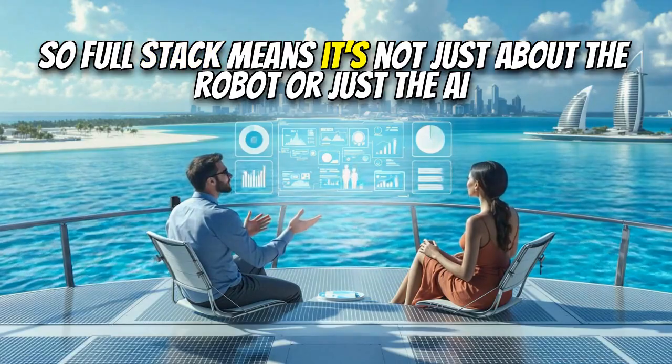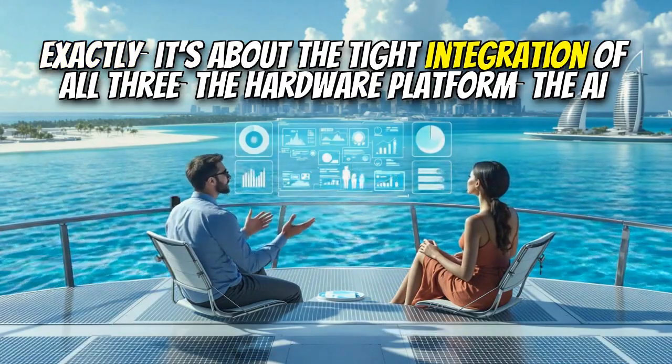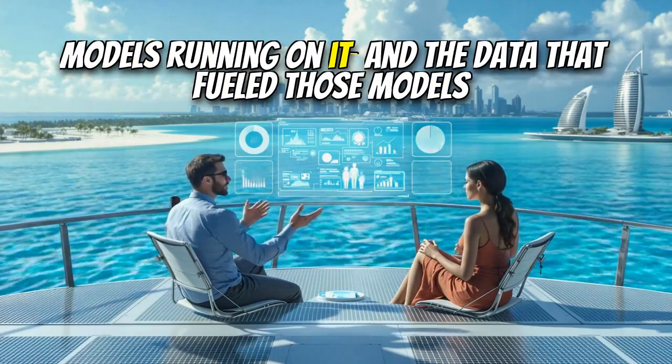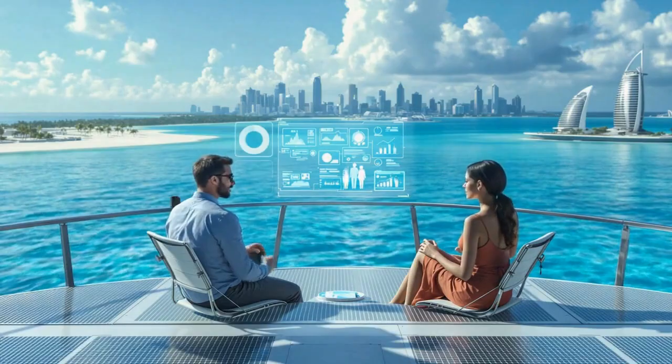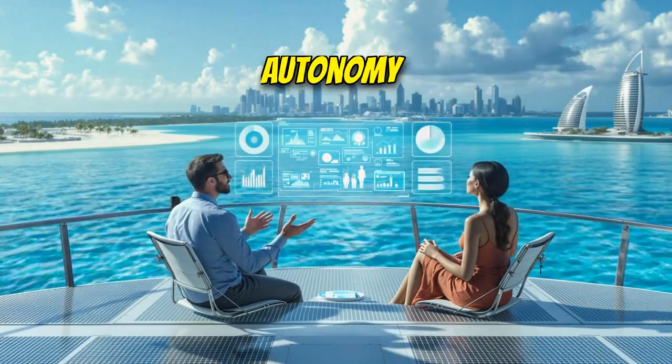So full stack means it's not just about the robot or just the AI. Exactly. It's about the tight integration of all 3. The hardware platform, the AI models running on it, and the data that fueled those models. You need all pieces working together seamlessly for truly general-purpose autonomy.